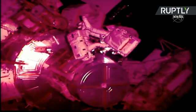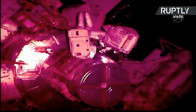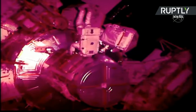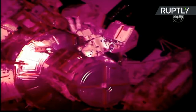I have the pump. Okay, you have the pump. I'm releasing the pump in my hand. And I'm going to go on to SP2. And we have it radiator outboard. Okay, those are good words, Drew.